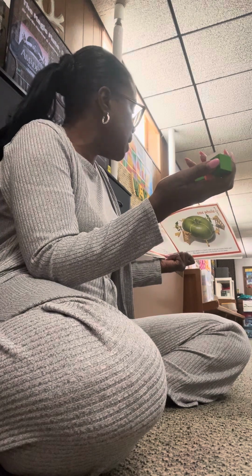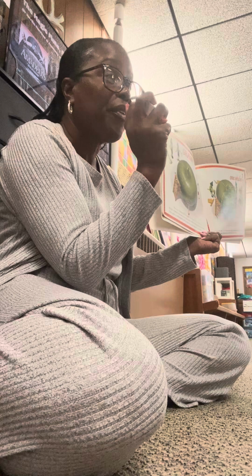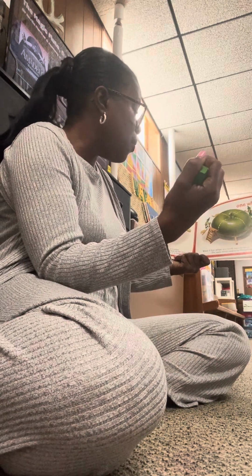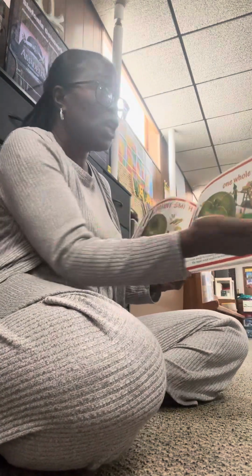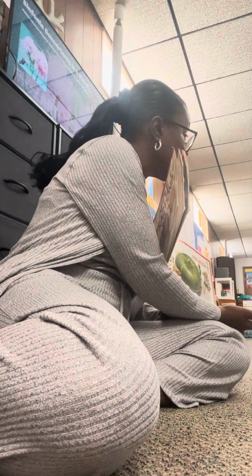What if 4 people in a family want to eat 1 Granny Smith apple? The apple would need to be divided in 4 pieces. So we've taken here, and let's make this even more realistic. So Granny Smith is green, right? So we're going to take 4 green blocks, but this is 1 whole apple. This is 1 whole apple, right? And how many pieces is it cut into?